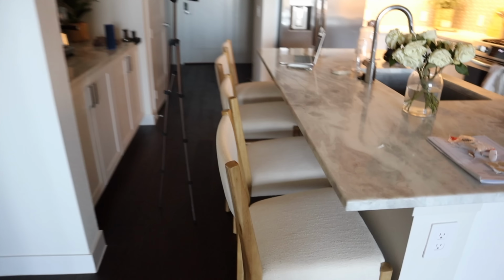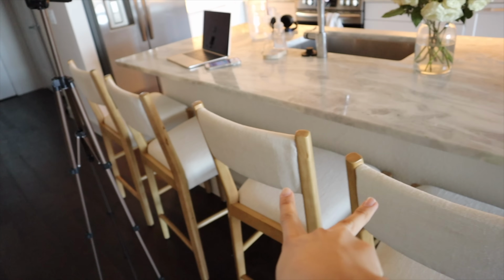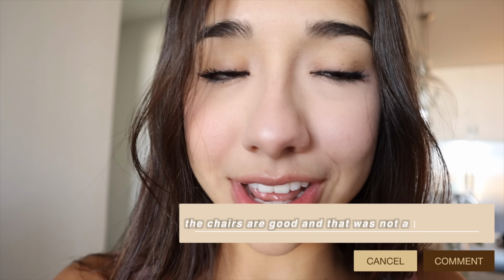You know, the builder just came and she just put two extra chairs. I'm so excited. Honestly, I feel like three would have been good here, but it only came in packs of two. And I mean, the more seating, the better. I have a lot of guests over all the time and I don't think I'm gonna get a dining room table. So this is the dining room table. It's a little tight. Please comment down below that the chairs are good and that was not a bad decision.